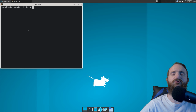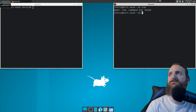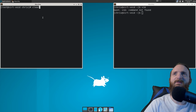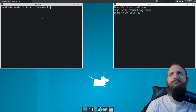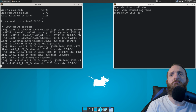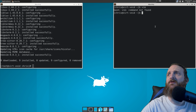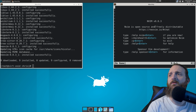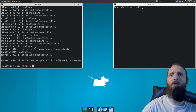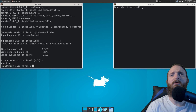Does it come with, I wonder if it comes with Vim installed. It does not install Vim by default. Bad, bad, bad. And so install, does it got Neovim? Okay, you can install Neovim. So it has Vim, or Neovim rather. Cool. 0.8.3, which I think is the newest one. Vim. Yeah, you can install Vim 9.0. That's the newest Vim. Okay.